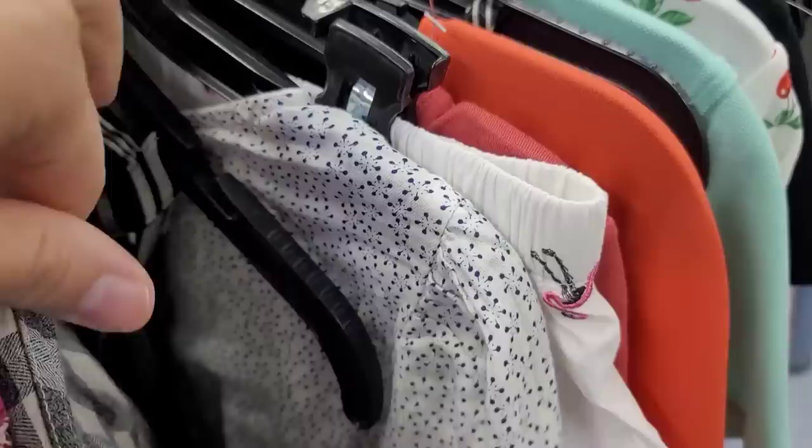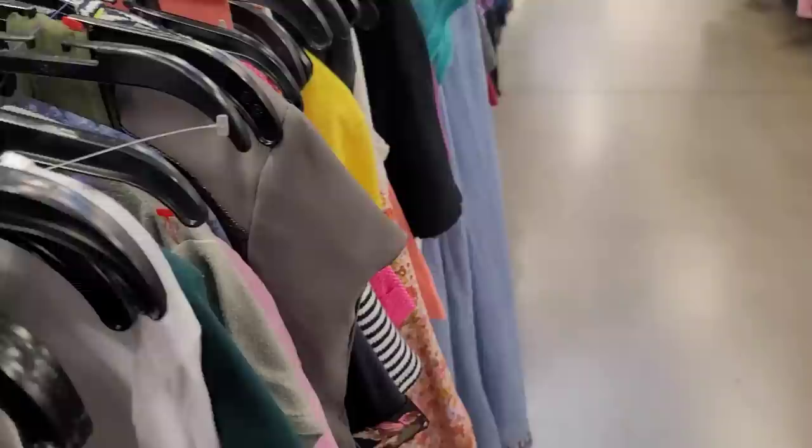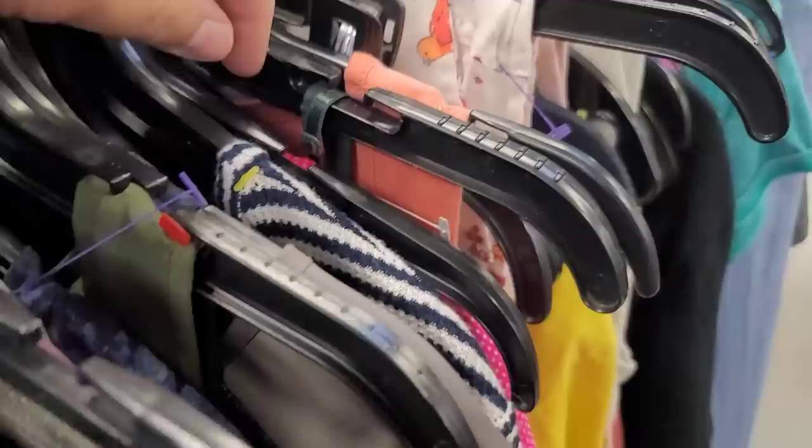The Madewell? Yeah. I come across them a lot, I just don't get them. Is it silk? It has a Peter Pan collar. Might look it up with Peter Pan.